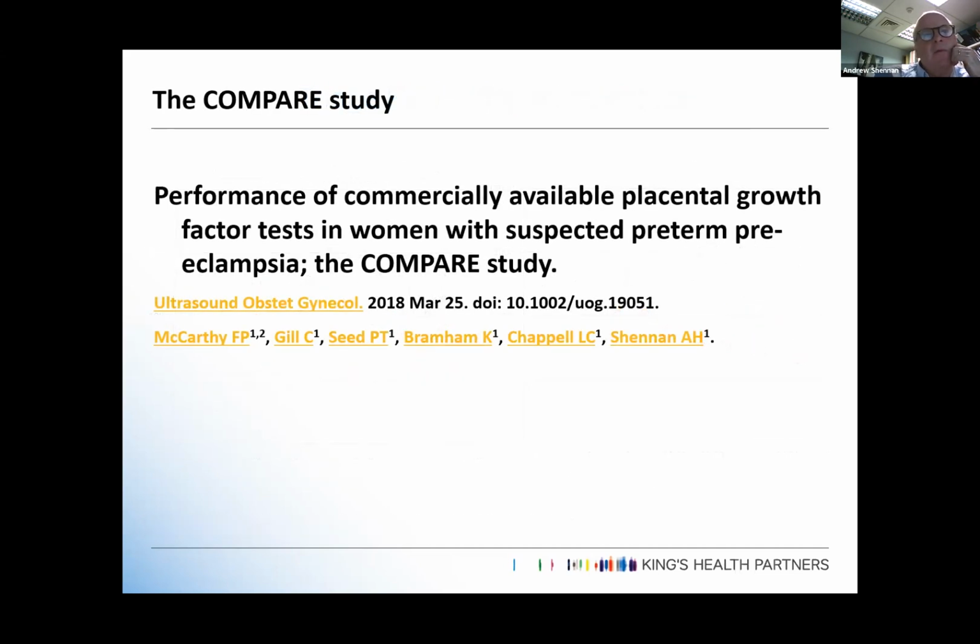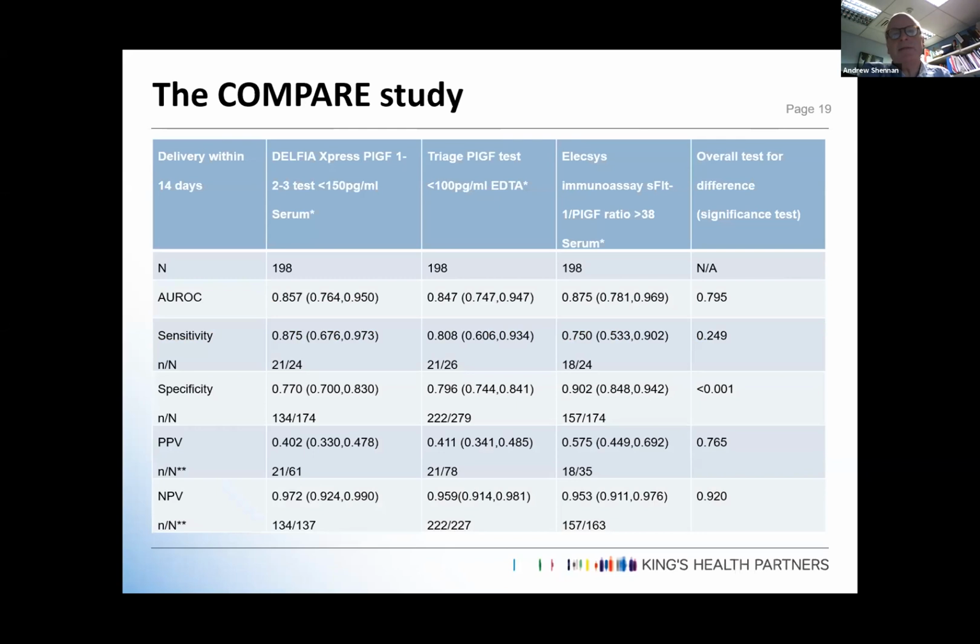So one of the things we did was we took our data from our clinical trials and we decided to compare in the COMPARE trial the three different assays that were available to us at the time. Two of them, Roche and Quidel, which you'll hear about later, are recommended by NICE as rule-out tests. I think one of the important things here is that you can't really compare these tests directly in the literature by sensitivity and specificity because they all have slightly different thresholds, and also they are different assays.